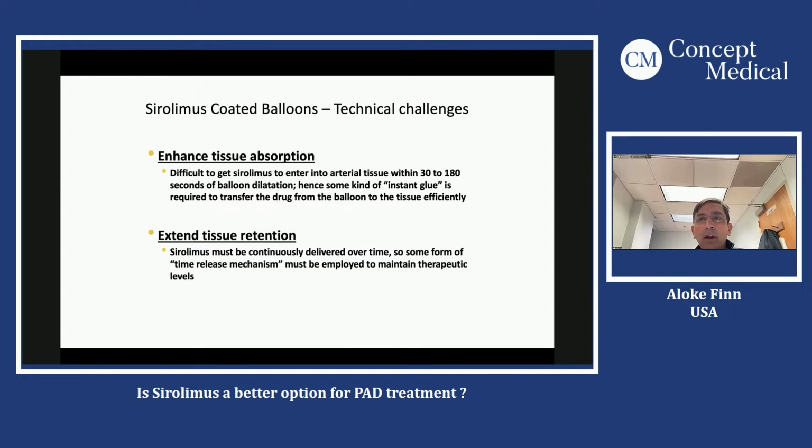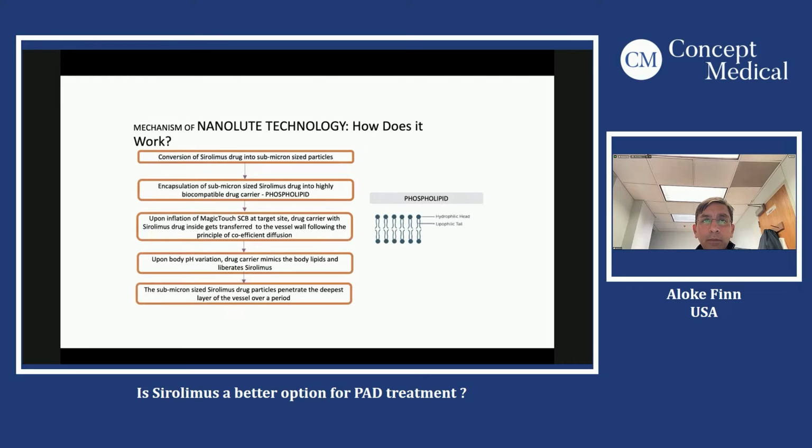The current issues surrounding sirolimus-coated balloons, the reason they didn't exist on the market as quickly as paclitaxel, are issues with tissue absorption and tissue retention, both of which are harder with sirolimus. The Nanolute technology uses a phospholipid microparticle carrier onto which the sirolimus is loaded, and it transfers those phospholipid particles to the arterial wall, where they elute over time and cause drug indwelling to prevent restenosis.